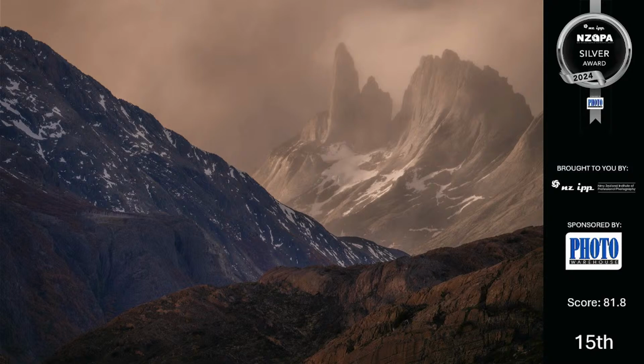I'm surprised. I love this image. I like the layering and the depth, the depth of the contrast. I like the almost telephoto type crop as well. It's just got a wonderful feel.